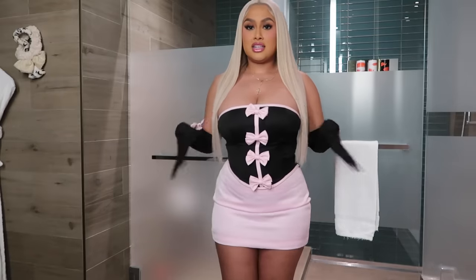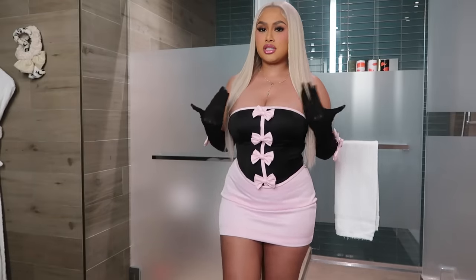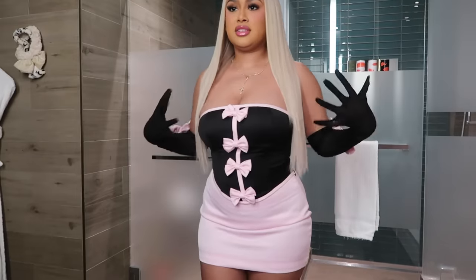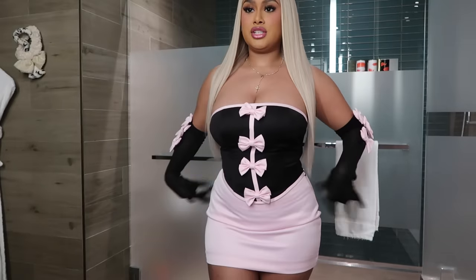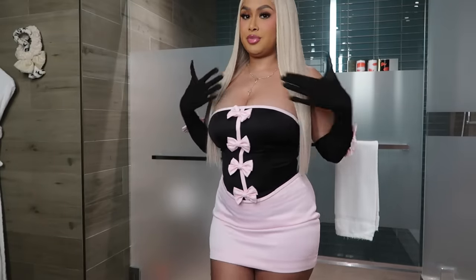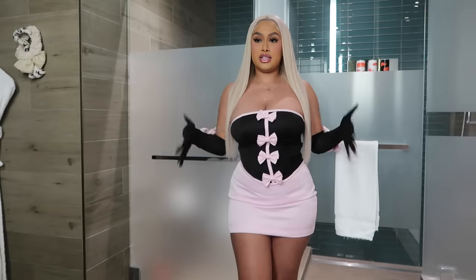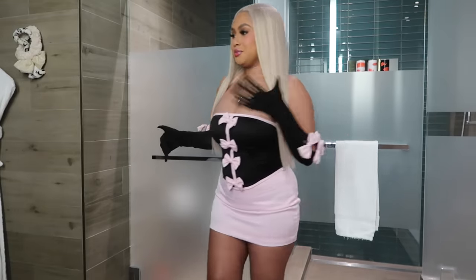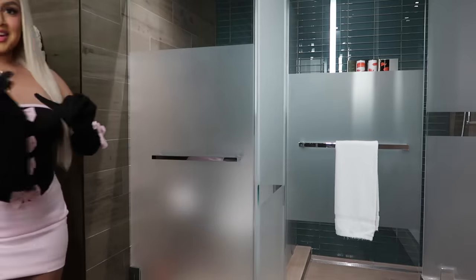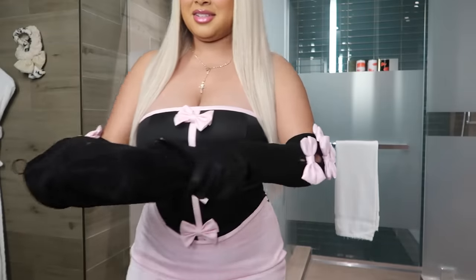I had got this in a large. So y'all know the girls, I hate wearing corsets. I always feel like it don't be like enough coverage, but I'm glad I went with a large and then just got the rest tailored, but the perfect coverage, not showing too much. Well, really nothing is showing. It's secure. Yeah, but it gets better. Oh my God.